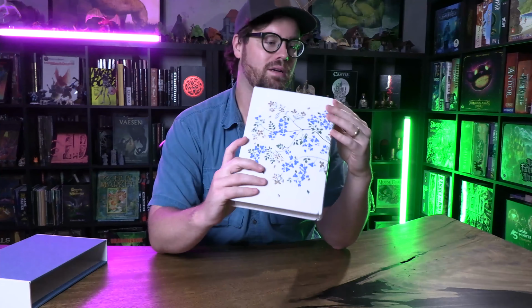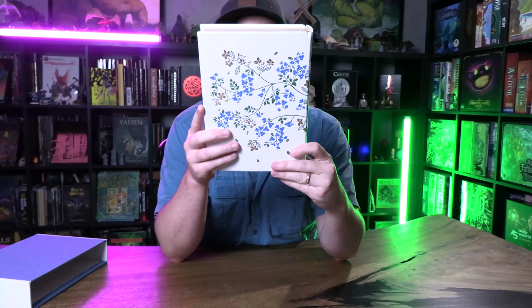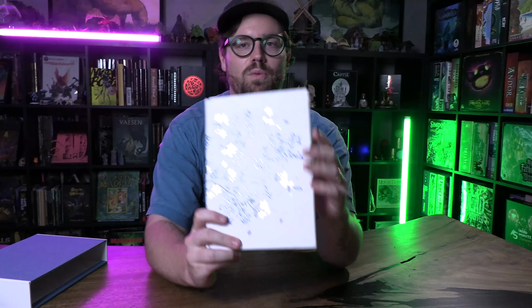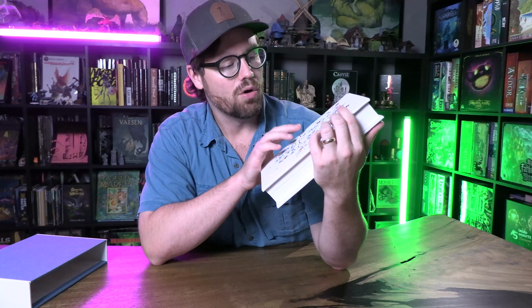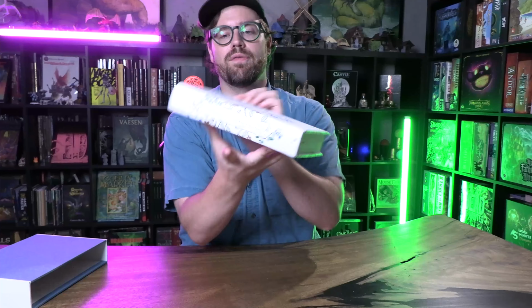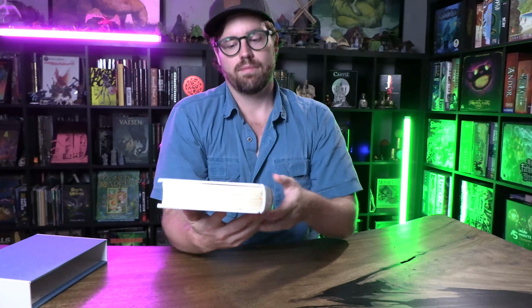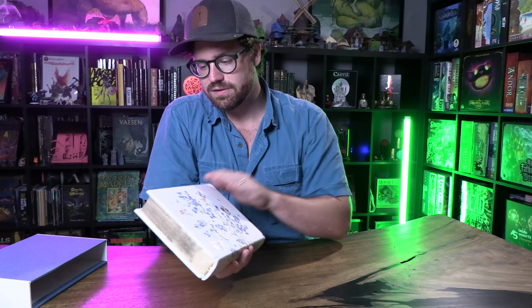Wowzer. So it's got the gilding on the top edge. See this gold. The foil stamping on the cover on the front and back is just beautiful. So you've got the white leather, and then you've got blue, green, and gold stamped into it. And then the title here, Flowers for Algernon. And it smells so good. It feels so good.